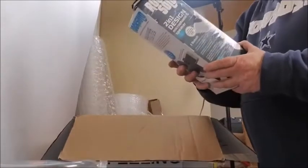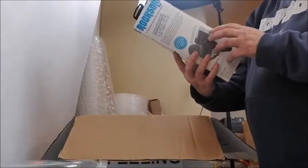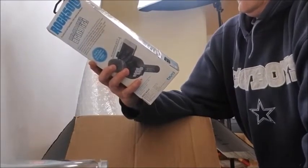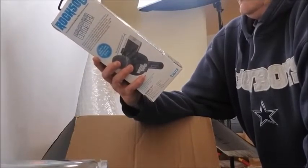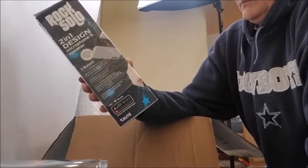Bluetooth karaoke microphone. And I do believe it hooks up to your phone. Yeah, works universally with karaoke smartphone apps. Amazing clear sound for portable entertainment. 2-in-1 wireless speakers and Bluetooth microphone. Connect effortlessly to your smartphone, tablet, or computer. Oh, my goodness.